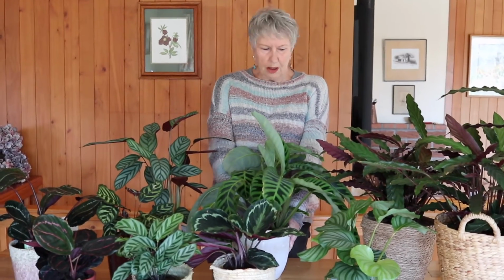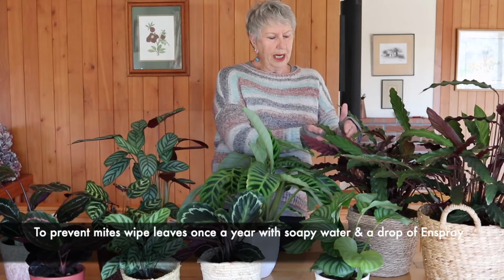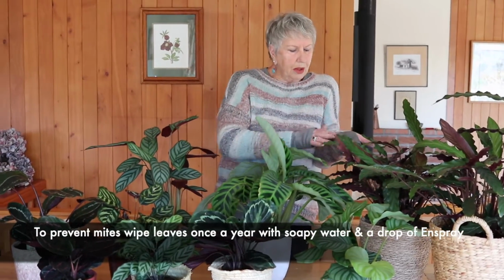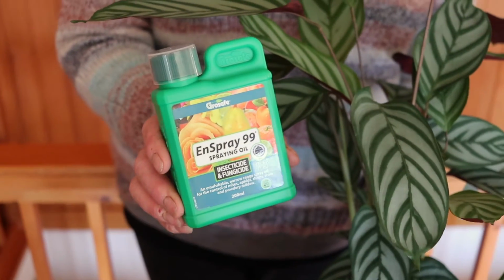And mites? Yes, they are a little bit mite prone, so once or twice a year I will go through and wash all the leaves top and bottom with a soft cloth with warm soapy water, and you can put a little bit of spray in it as well. And it is good for any of your indoor plants to give them a wash.